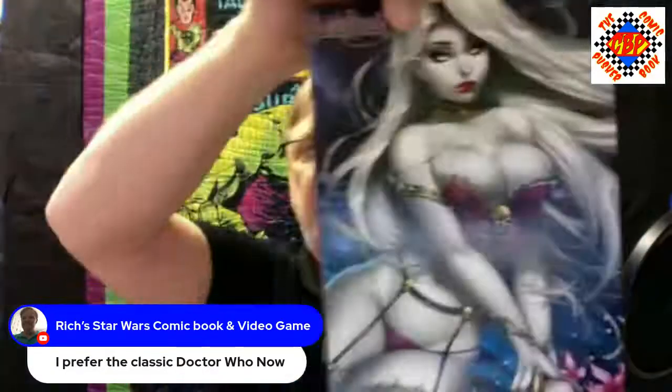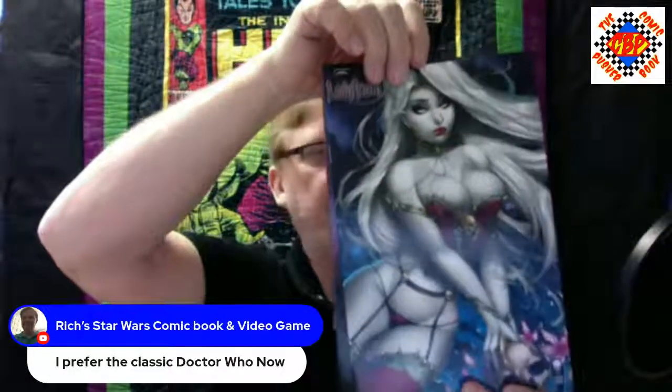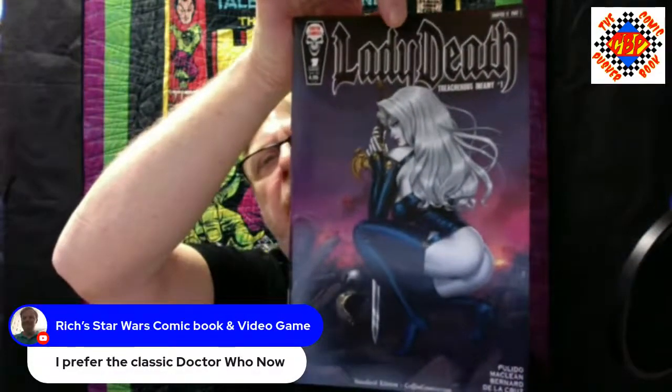Are you a Lady Death fan? Oh my my. This Lady Death can fill out a corset, you know. Beautiful artwork from Coffin Comics. If you're a Lady Death fan, that's the book for you.